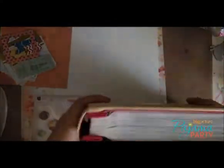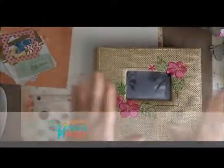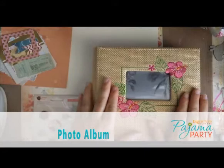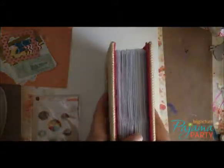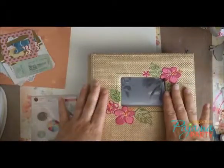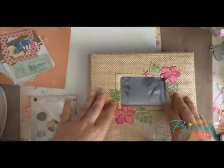So the first thing you might notice, I've got a photo album right here. This is a photo album I bought a long time ago, and currently it is full of vacation pictures. Sometimes I use a photo album like this for stories I want to scrapbook, and I'll put the pictures that I want to scrapbook together within the pages of either divided page protectors or a photo album.